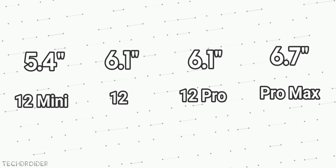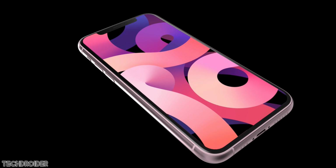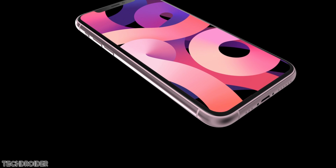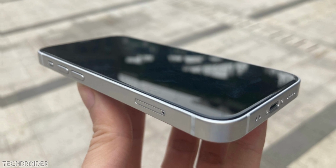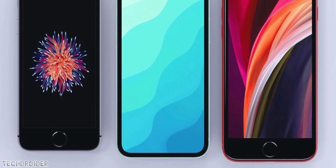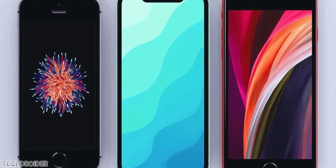And this too makes sense because the iPhone 11 is like 6.1 inch smartphone, so its successor should be at least 6.1 inch iPhone, not a small 5.4 inch model. So yeah, the iPhone 12 mini is, you can say, brand new series phone, different from last year's iPhone, and it's gonna sell like hotcakes for sure.